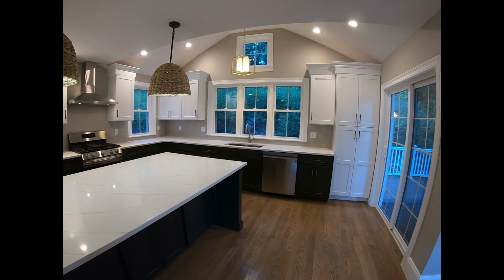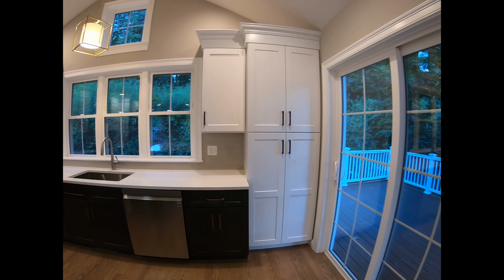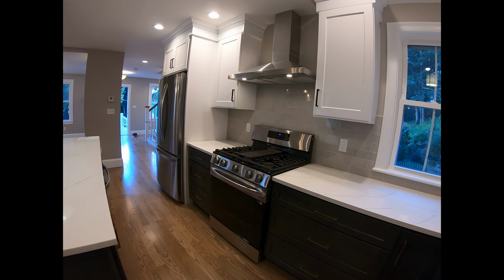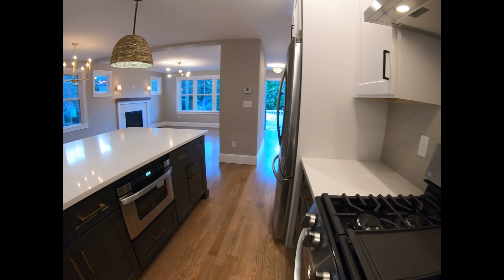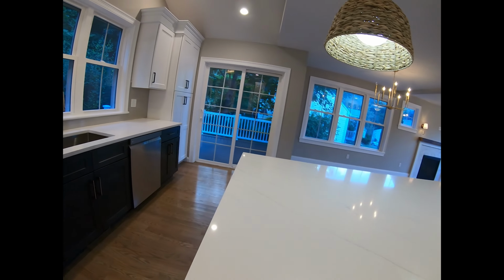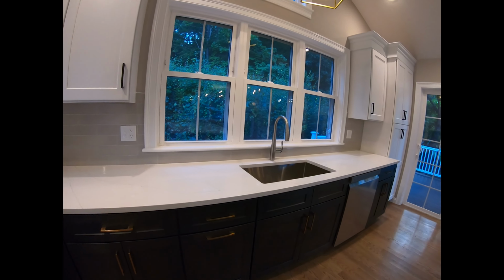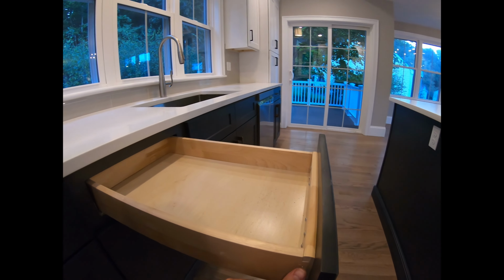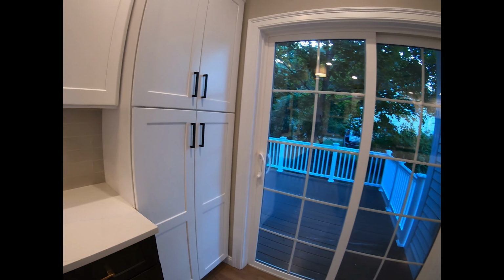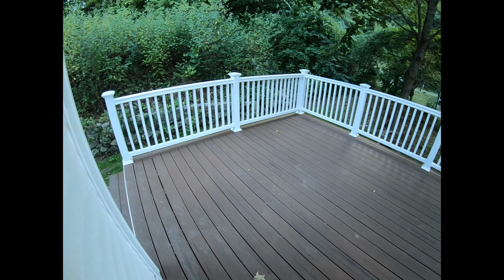All the countertops are quartz throughout the entire house, stainless steel appliances, nice open floor plan. All the cabinetry here is soft close, dovetail construction. You can see that there. Exterior access to the porch. Trex composite, vinyl railings, all low maintenance. Just have to power wash. I'm never going to have to paint this stuff, which is nice.